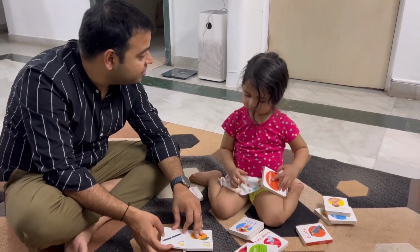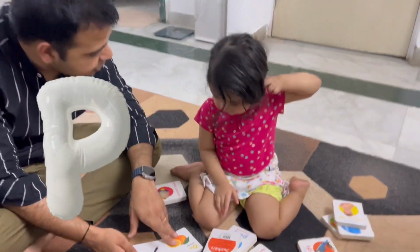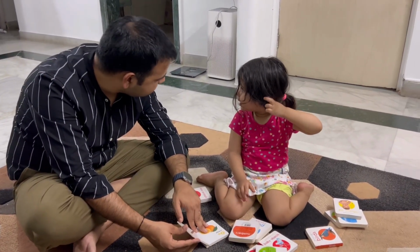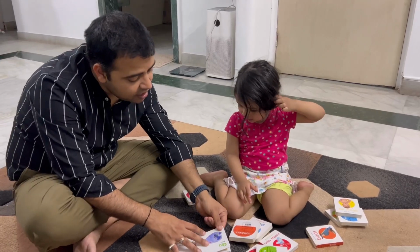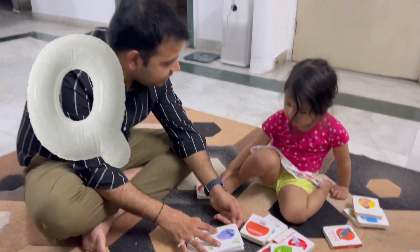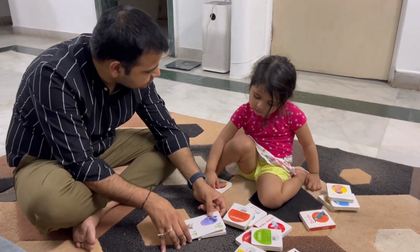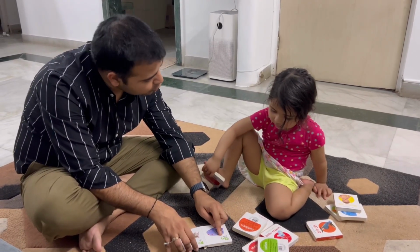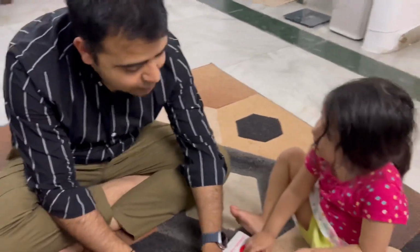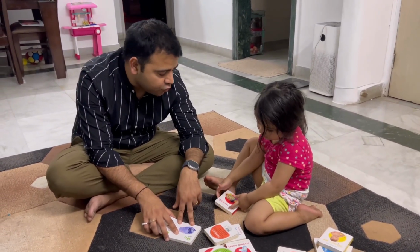P for? Anika, P for? Pen. What we do with the pen? We use pen for writing, right? You know the pen, right? Okay. Anika, Q for? Q for quilt and Q for queen, okay? No. Q for queen. Q for quilt. It's a blanket. It's a blanket. Yeah, it's a blanket. And you also call it quilt. Okay, Q for quilt and Q for queen.